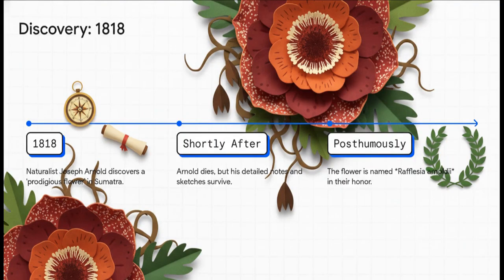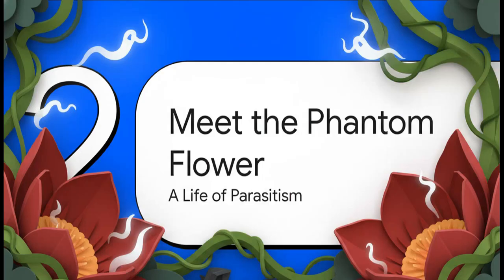And the story behind this flower is just wild. It goes all the way back to 1818. A naturalist named Joseph Arnold was on an expedition in Sumatra, and he stumbled upon what he called a prodigious flower. I mean, can you imagine? But here's where it gets tragic. He died of a fever shortly after finding it. Luckily, his note survived, and the flower was named Rafflesia arnoldii to honor both him and the expedition leader, Sir Stamford Raffles.